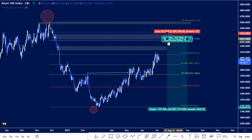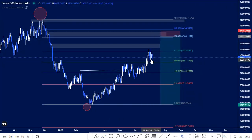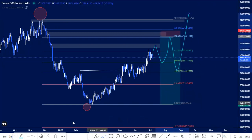But basically, this is the first zone that I'm looking forward to. That's the reason why our bias is to go up, because even this first zone here is not even tapped. So that's why this is the first target for the buys before maybe a pullback, something like that.